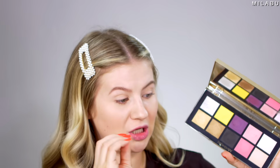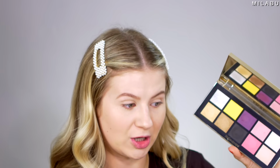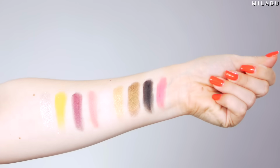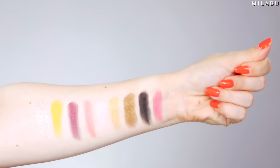They're supposed to be super highly pigmented textures with satin to shimmer, metallic to matte, and then glitters. They swatched pretty well, but I wish they were a little bit more pigmented and a little bit more creamy. For the swatches, I did the top row and then the bottom row in order. And I'm pretty sure I want to play with this gold and then this beautiful espresso shade. I think this is stunning, and maybe this silver.